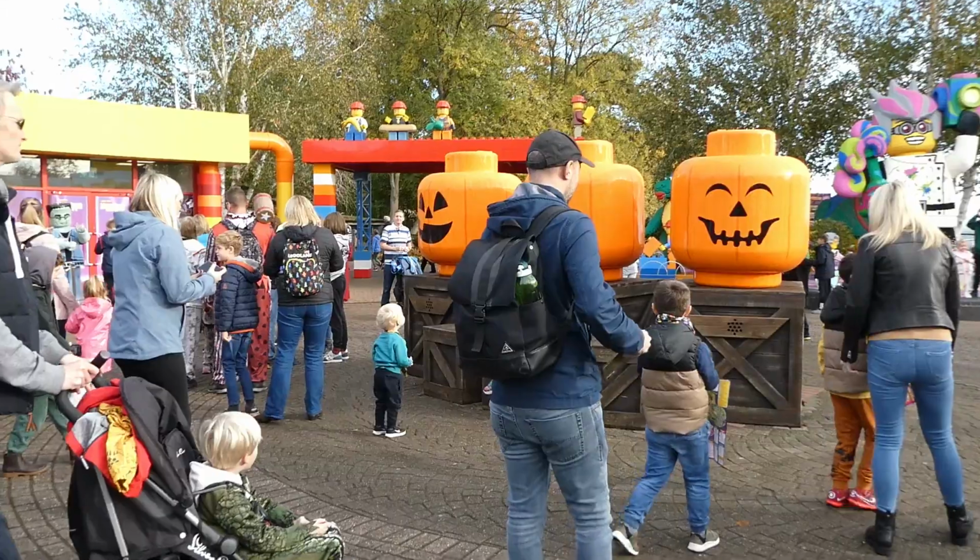We've just got to Legoland now, so we're just going to head into the park, get Harry's ride access pass sorted, find Josh and Jason, and let the Halloween fun begin.